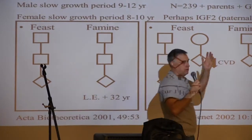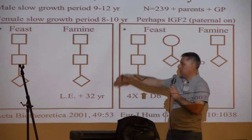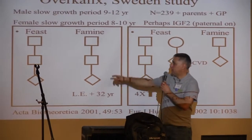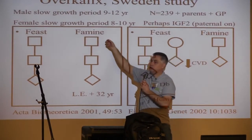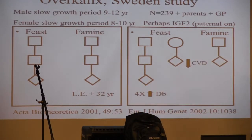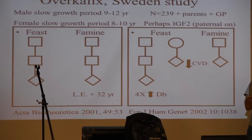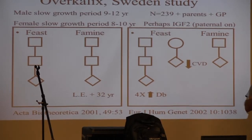So they had different time periods, and they compared those grandfathers and looked at what happened, and they looked at the male lineage. And what they found was the grandchildren of Grandpaps who were nutritionally starved during their slow growth period had a life expectancy that was 32 years longer than the individuals who were fed well. 32 years.